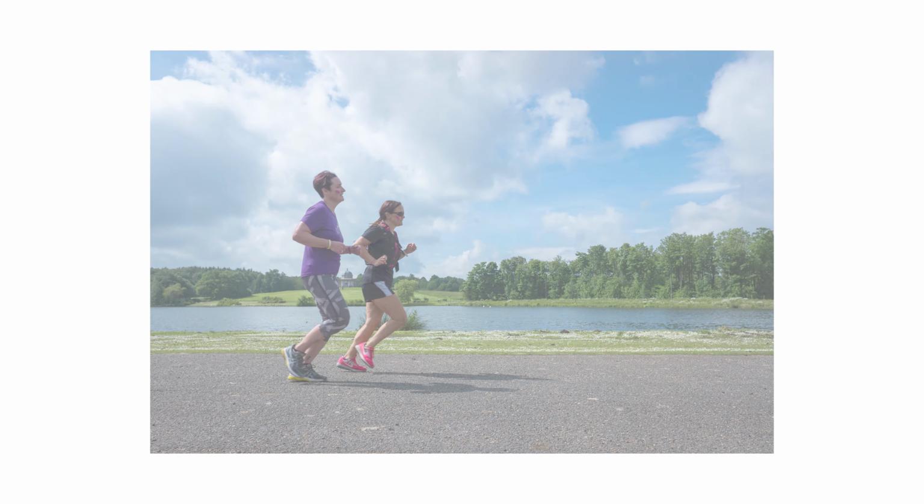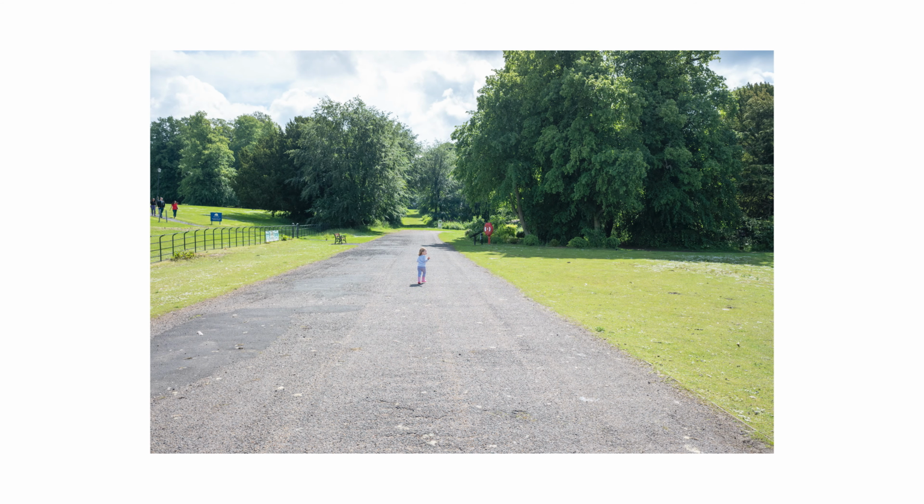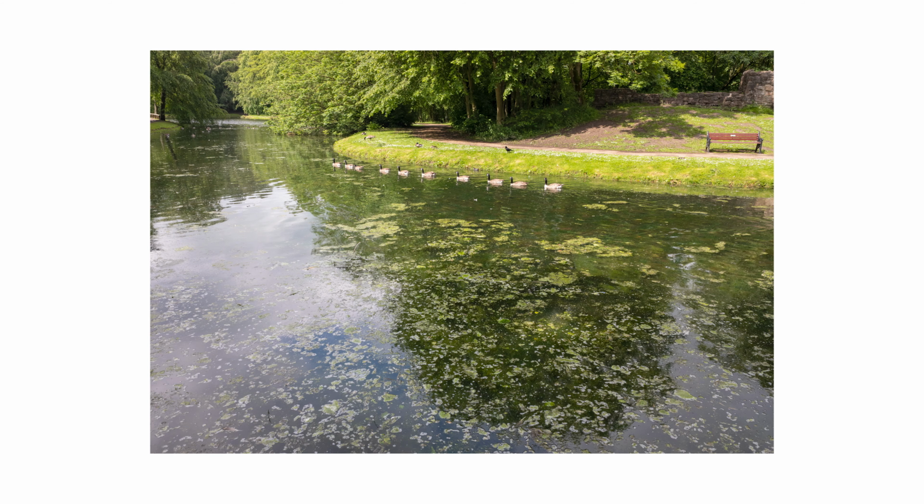But I've thought about selling this camera several times, but when I look at my stats and realize how much I use it, that's not going to happen. I'm very happy with this camera.